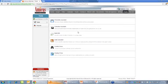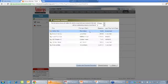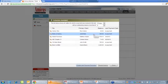Amicus Cloud is going to let us do the same thing with our collections efforts as well. No longer assuming I need someone with a financial background to do my collections work, or letting that problem client turn into thousands of dollars worth of collection efforts. You can come into my collections assistant and ask the program who hasn't made a payment in the last 30 days, or who has an outstanding balance of more than $1,000. Where am I missing out on these collection efforts?